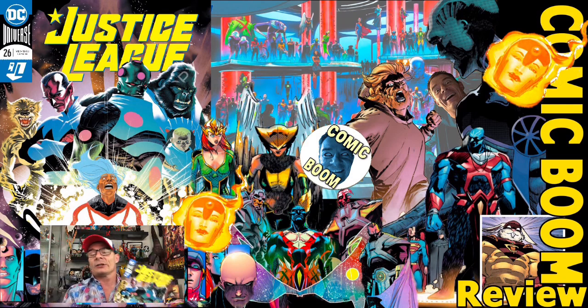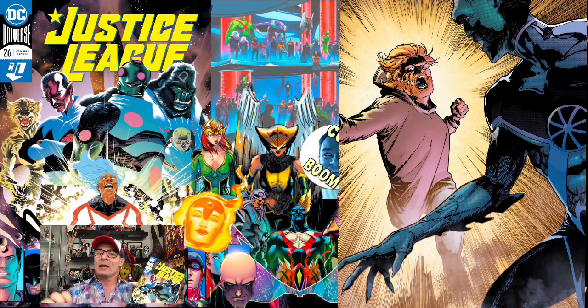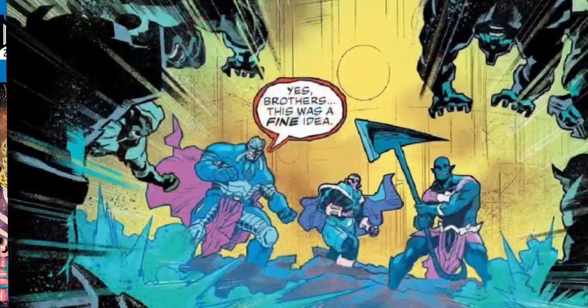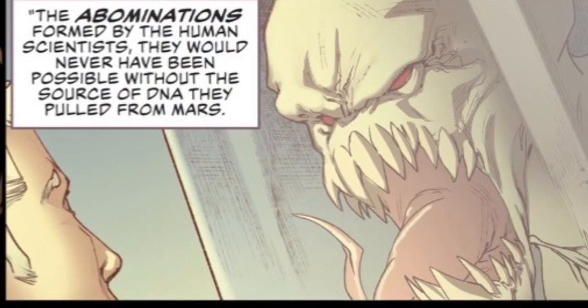Because remember, in an earlier issue it was established that when Martian Manhunter was at one point kidnapped from Mars, he was saved from Mars, and he basically met a young Lex Luthor, because many years ago Lionel Luthor, Lex's father, basically experimented on Martian Manhunter because they were trying to create that apex predator race, that hybrid race between the Martians and the humans that made up Perpetua's great army, essentially a hybrid race which was broken up and made into human beings and Martians.